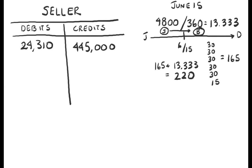And is that going to be a credit or a debit? Debit, yes. It's a debit because the taxes have not yet been paid. So we know the seller's got to pay the buyer. That's why we got a little arrow going this way. So we're going to put 220 over here. Then it goes on to say his first mortgage payoff is $249. So that's a debit, right? Because he's got to pay off his mortgage.